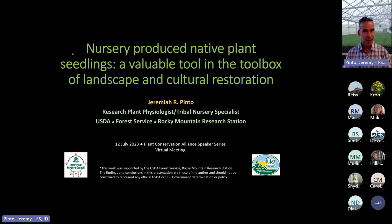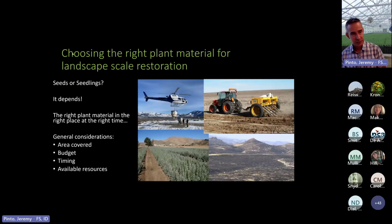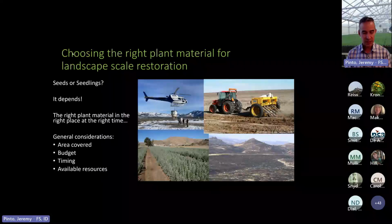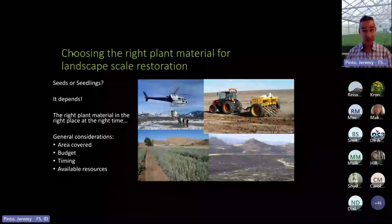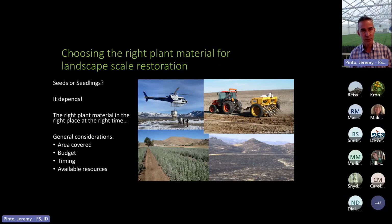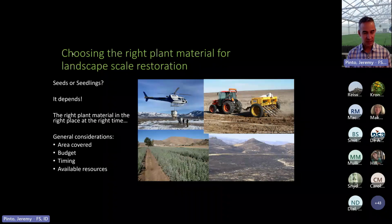As Patricia mentioned, I get to talk about nursery-produced native plant materials. As we all know, in the context of restoration, and I know the title says landscape and cultural restoration, but I'm going to cover the restoration topic largely, and even small scale attributes as well. When it comes to restoration and plant materials, there are quite a few options. Well, three specifically come to mind. If you're engaging in a restoration project and you want to put plant materials on that project, you have basically the option of direct seeding. You can also, in the right context, rely on natural regeneration. And in the context of this talk, you can get nursery-produced seedlings to help you accomplish your restoration goals for your intended purposes as well.